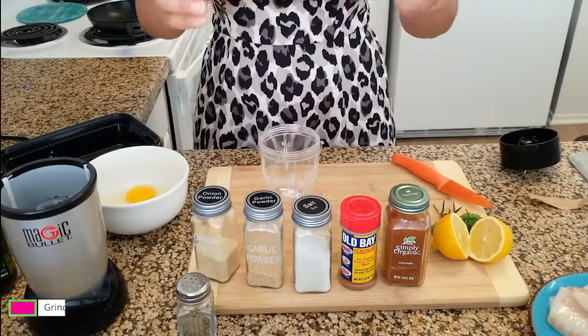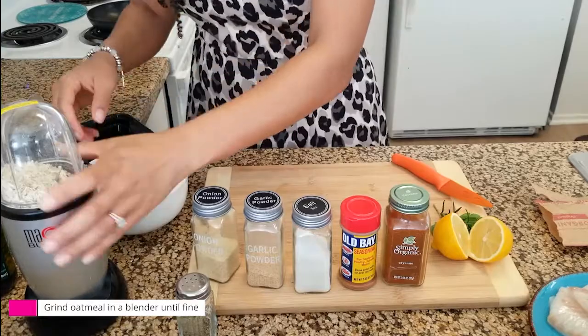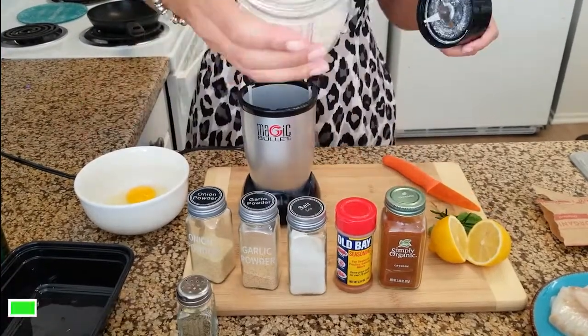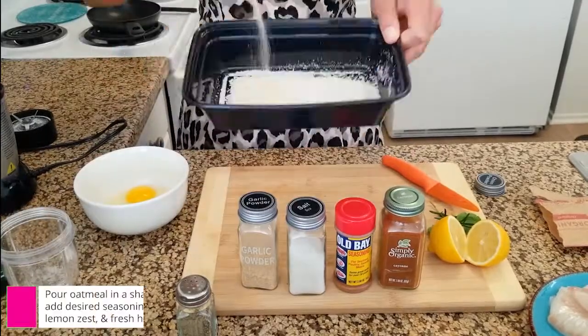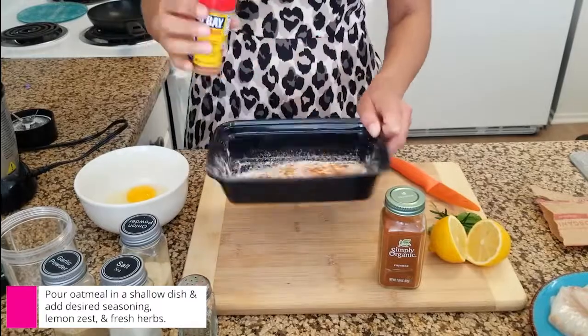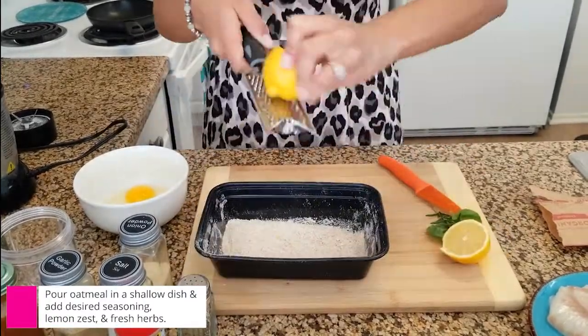Now once again, you're gonna take that pack of oatmeal, put it in a blender or food processor, and grind it up until it's a fine powder. Now add it to a shallow bowl and start adding your seasonings. I'll be honest, I'm not good at telling you how much seasoning to put in. I just eye it because I've been doing it for so long, but just make sure it's seasoned well.